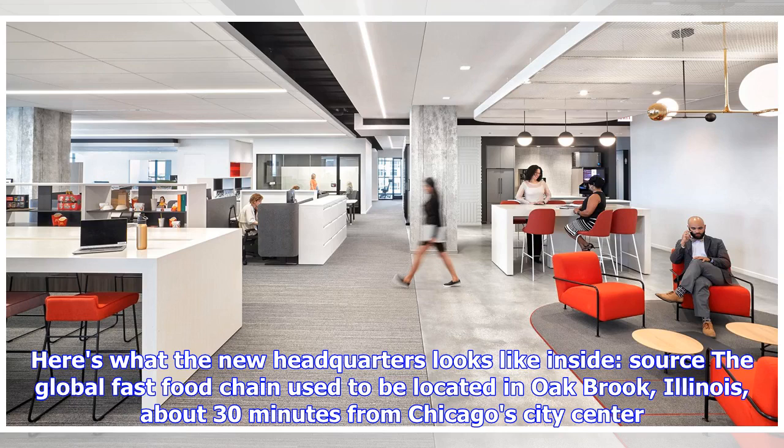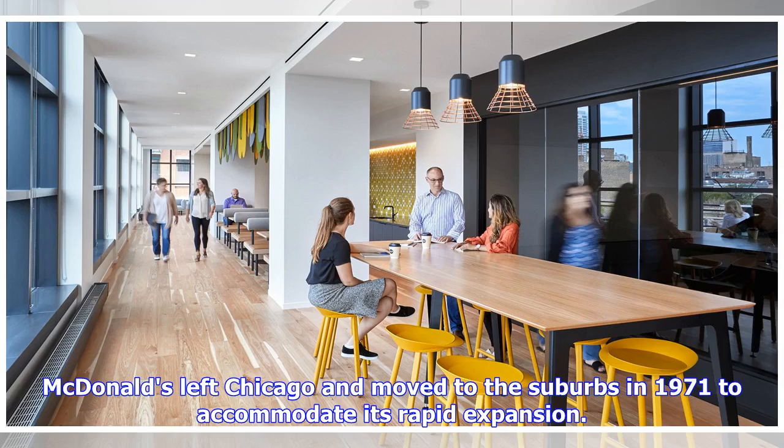Here's what the new headquarters looks like inside. The global fast food chain used to be located in Oak Brook, Illinois, about 30 minutes from Chicago's city center. McDonald's left Chicago and moved to the suburbs in 1971 to accommodate its rapid expansion.